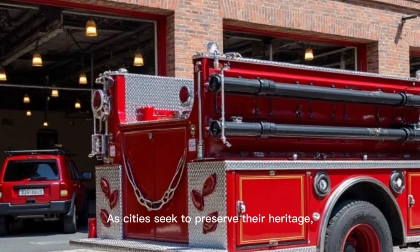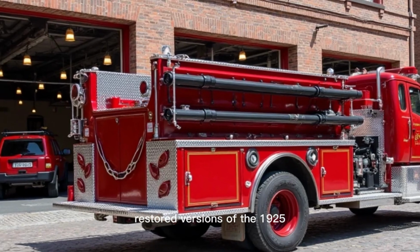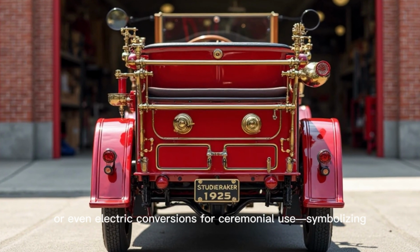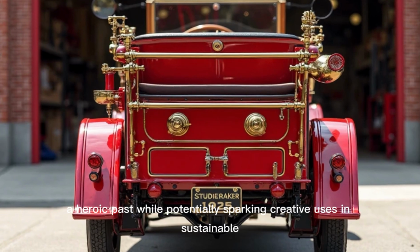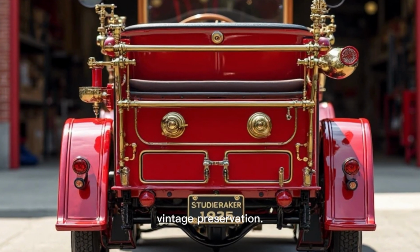As cities seek to preserve their heritage, restored versions of the 1925 Studebaker Fire Truck may serve in parades, educational displays, or even electric conversions for ceremonial use, symbolizing a heroic past while potentially sparking creative uses and sustainable vintage preservation.